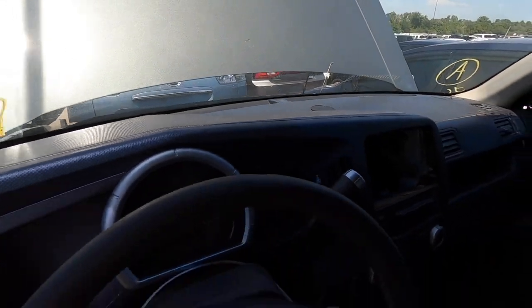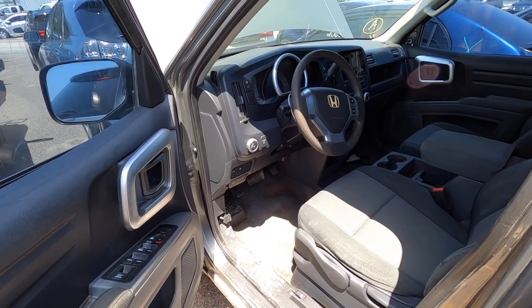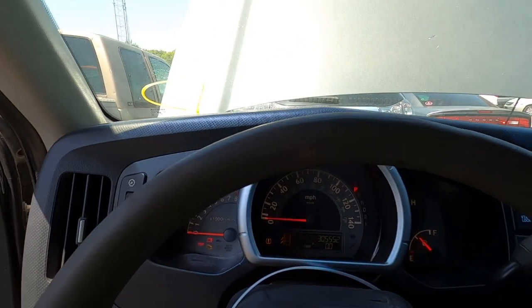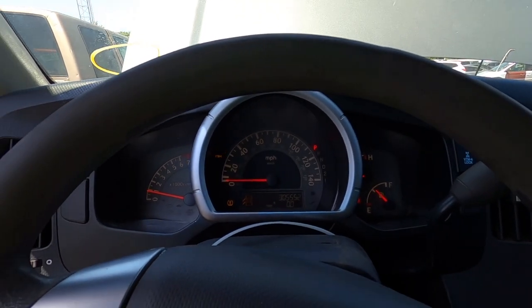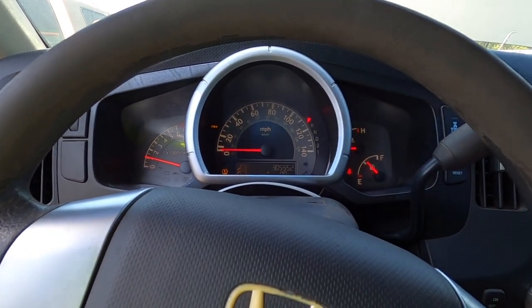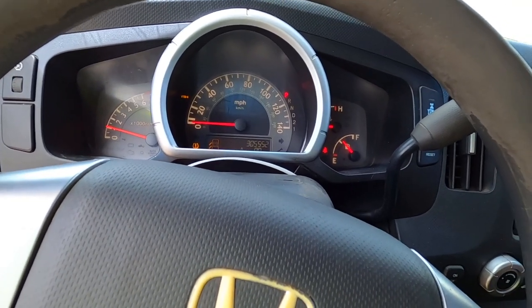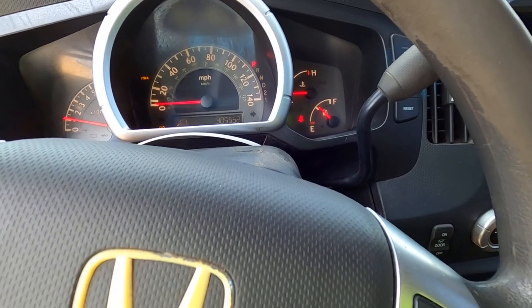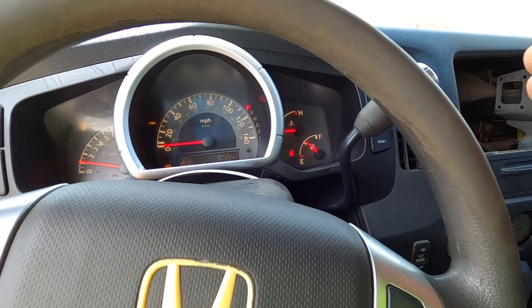And it is dead as a doornail. Let me put a jump on it, see what a 300,000 mile Honda runs like. All right, I'm doing this for you guys, taking one for the team. Wow, she actually runs very well. AC is ice cold immediately.